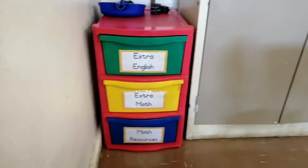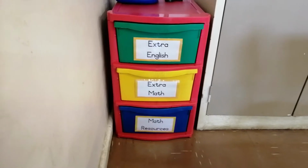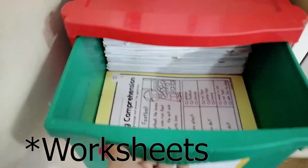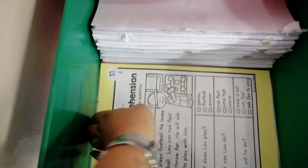As I said, I had drawers. I did not like them, but I got these drawers from another teacher, which I absolutely love. They're both sets of drawers, but the only difference is one was wood and this one's plastic. So I got these drawers, and what I did in my first year was make a ton of posters, and I've just sorted them out into here. So I'll quickly show you. In my extra English, I have all the posters here in the front.